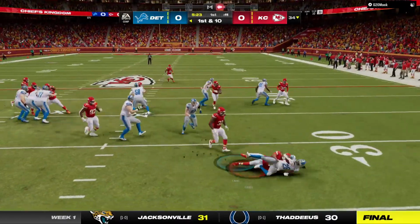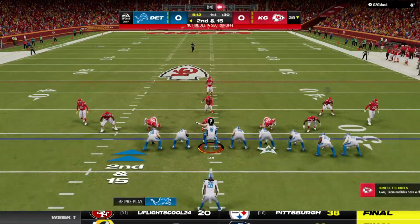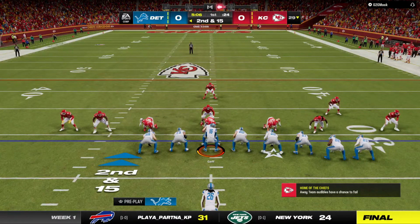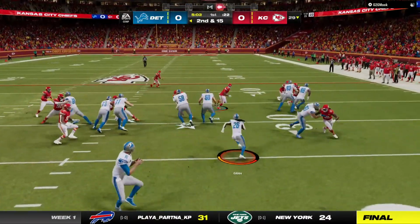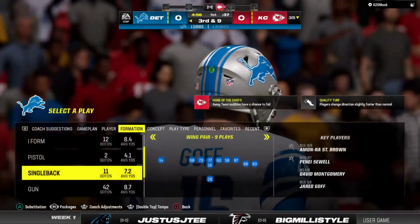On 1st and 10, here's Gibbs. And he is going to lose yardage here. So a 5-yard run the other way in the wrong direction, and that leads us to 2nd and 15. The give, right side for Gibbs. And he'll be tackled at about the 35.